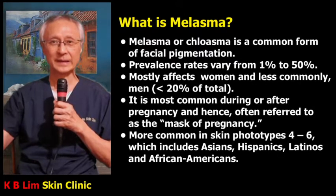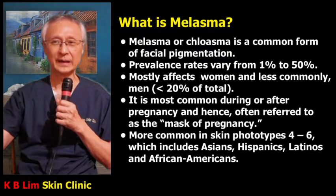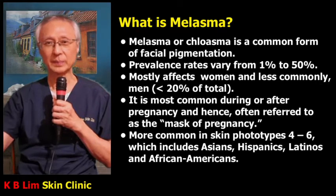So what is melasma? Melasma or chloasma is a common form of facial pigmentation. It has a prevalence rate of between 1 to as high as 50% in some very susceptible populations. It most commonly affects women and less commonly affects men. Men account for less than 20% of the total. It is most common during or after pregnancy and hence often referred to as the mask of pregnancy.